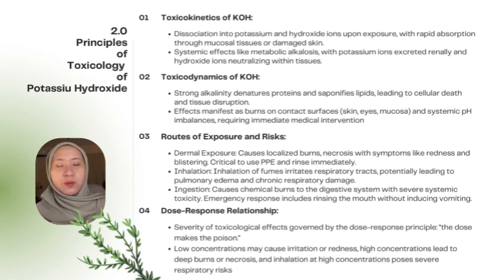Okay, understanding the dose-response relationship is crucial. The dose makes the poison, as they say. Lower concentrations might cause irritation, while higher concentrations can lead to severe damage and even death.